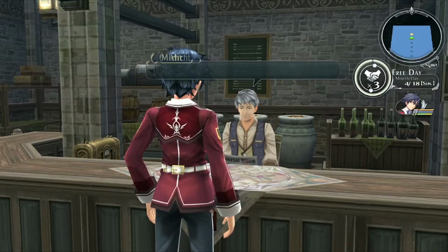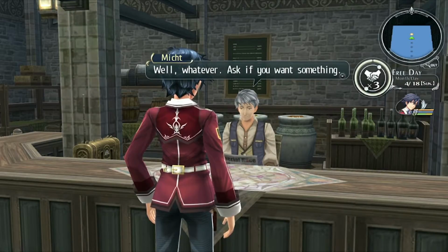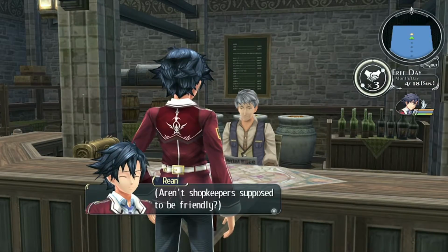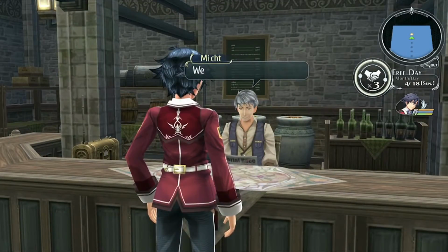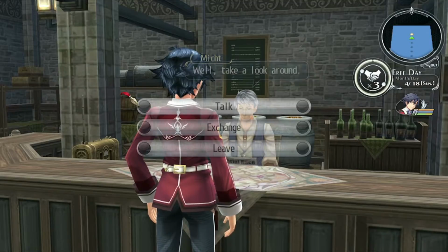One of the red ones, eh? Well, whatever. Ask if you want something. Aren't shopkeepers supposed to be friendly? Student, huh? Well, take a look around.